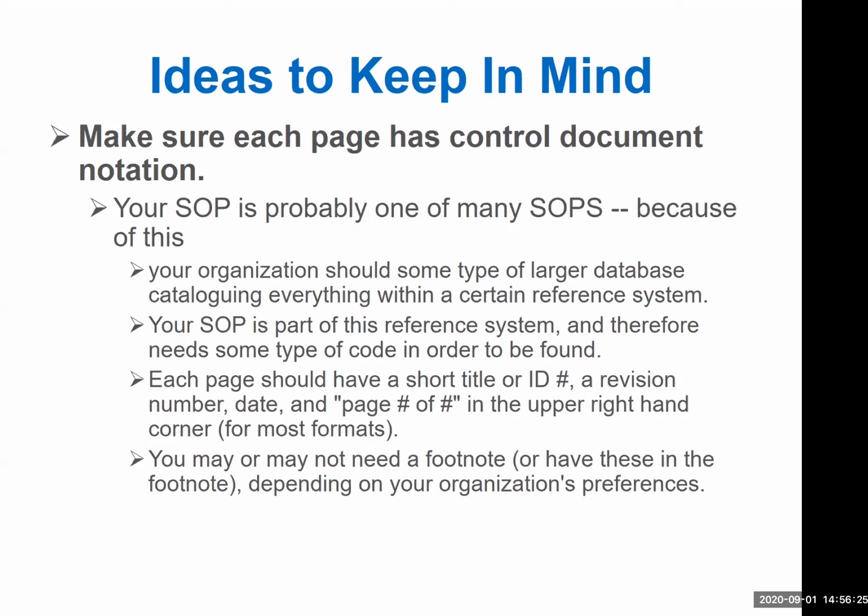Another thing that you want to make sure of is that each of your pages on your SOPs has a controlled document notation. Your SOP probably is one of many SOPs. So typically now your organization should have a database for cataloging SOPs with a certain reference system. You want to be sure that your SOPs have a reference code, a short title, and an ID number. Be sure that your SOPs have reference numbers, dates of effectiveness, and page numbers, and this should be in the upper right hand corner typically. Now it's going to depend on the particular format, but this is typical. Sometimes we may or may not need a footnote or have some of these things in footnotes, and again, that's going to depend on your organization's preferences.